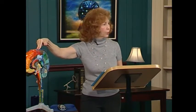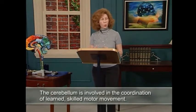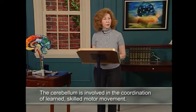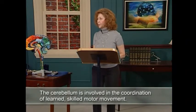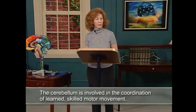And that should impress you the next time you do the simplest thing that involves learned skilled motor movement in particular. Think about what must be involved in being able to do that. It is just incredible. So we say that the cerebellum is involved in the coordination of learned skilled motor movement. So let's just look at that for a minute. Notice that it's learned skilled motor movement.